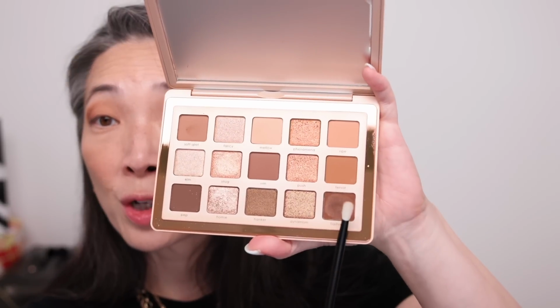How is this described? Let's see. So she describes Metal Gloss: this high foiled, full coverage formula adds a reflective dimension and mesmerizing liquid-like finish to your look. Maybe I need to add more. It's very pretty. I just find it to be very sparkly. And I think that's what she's going for.